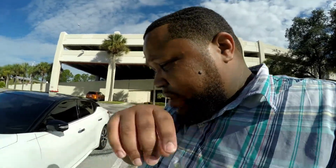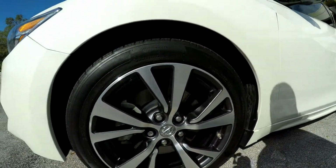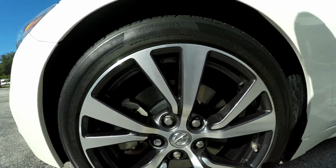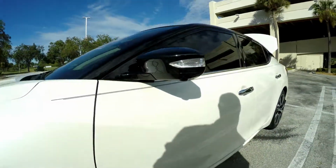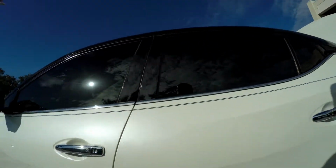I haven't even sat on the inside yet, so we got to check that out when we get in. But definitely, these wheels look dope. Look at this. What size are these? 18 sport wheels. Got the chrome and brushed look to it. Pretty dope. Got the chrome door handles and everything else.